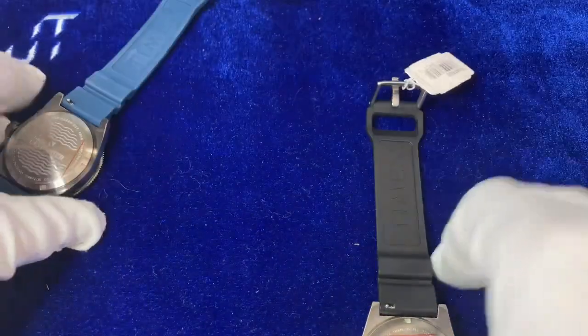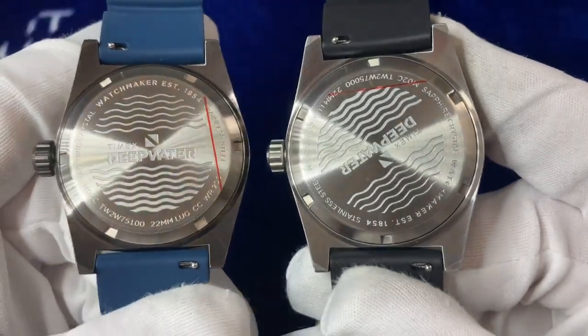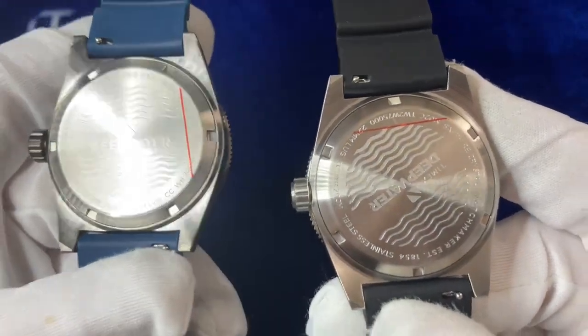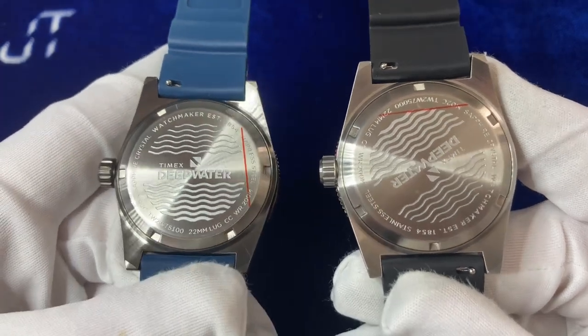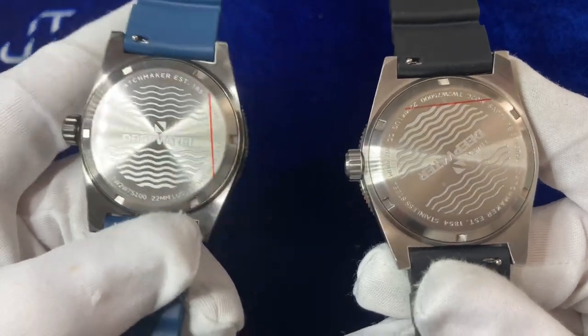Coming down to the back, you both have the option of having quick release on them if you want to quickly snap on or snap off different straps. Now I think that's a great thing to add in for these, because often people are playing about with the different colours that they have on a GMT. You can have black, you can have blue on either. It doesn't matter which one you have.